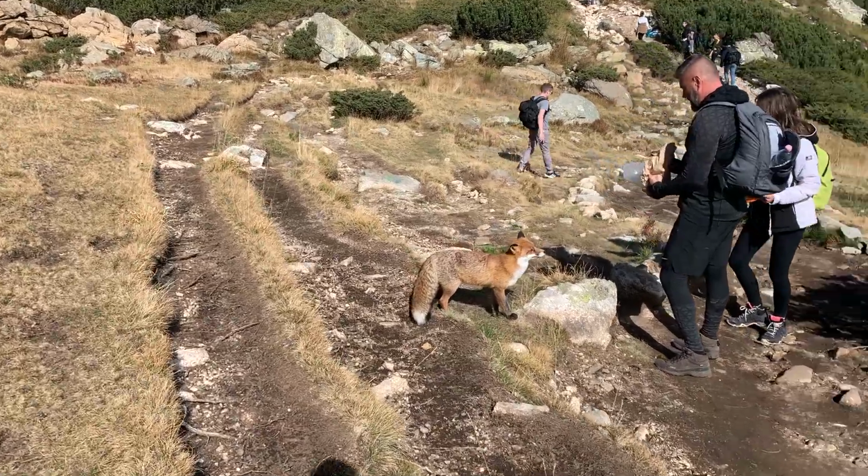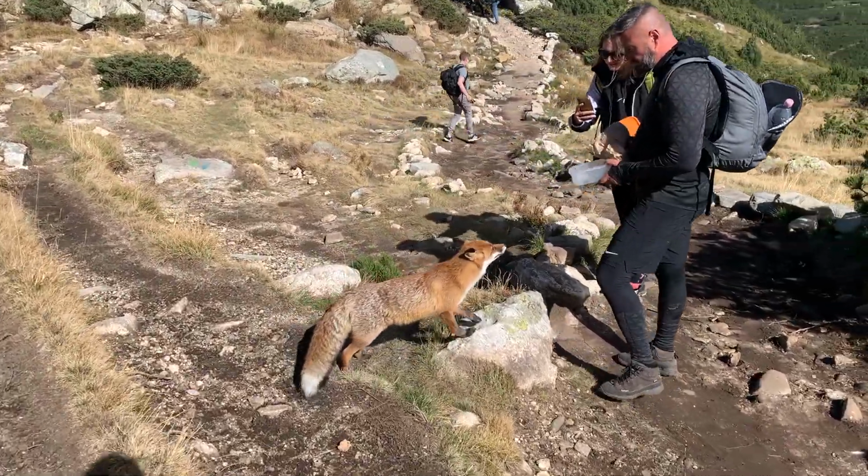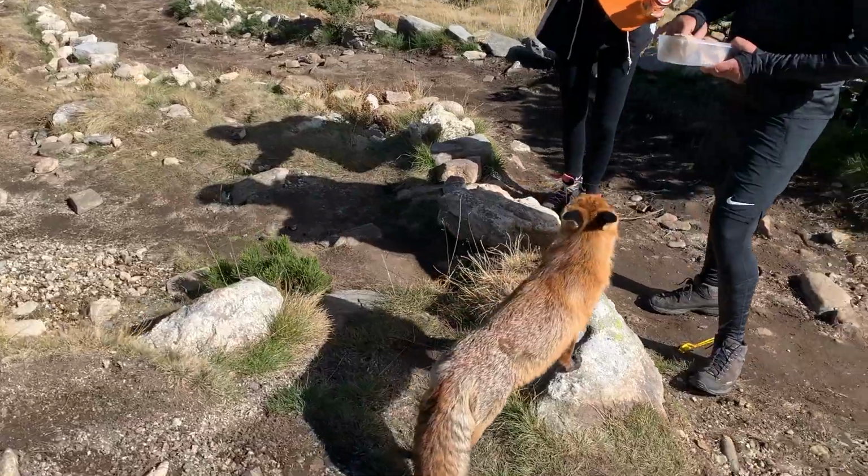And while it is undeniably cute, it is never a good idea to get too close to or to feed wild animals, because they are wild animals and they could bite you. We did see tourists who were feeding the fox and getting way too close to it, so don't be like that. You know better. Don't feed the fox. Even though it is cute.